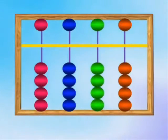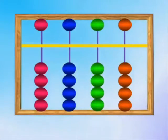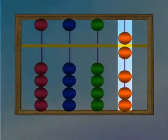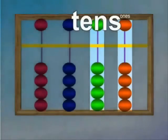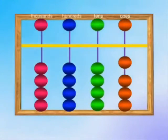We only count the beads if they're touching this bar in the middle, or in the middle position close to the bar. These are columns, which we will learn more about later. But for now, we look only at this column, which is the ones column, and this column, which is the tens column. It's very easy. Let's count up to 20.